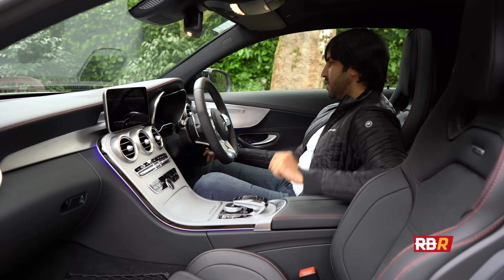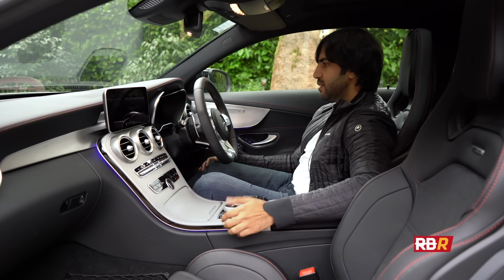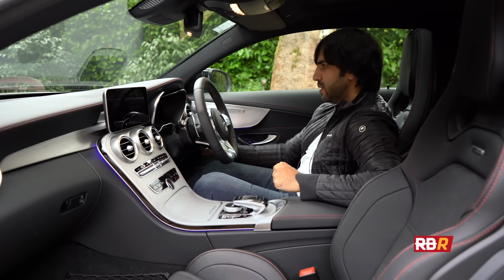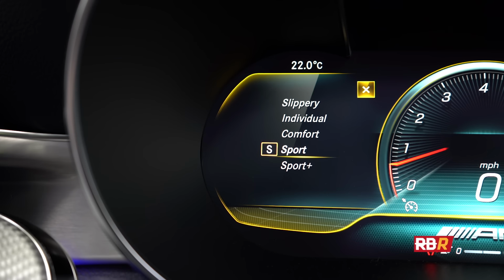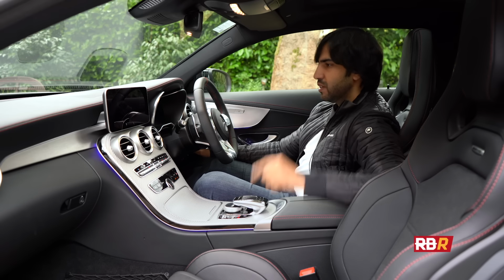But now, as always, it is time to turn the car on and to see, does it sound like an AMG on startup? I'm going to start with comfort with the flaps closed, so let's see what that sounds like. Pretty standard kind of petrol startup on that. And now let's jump into Sport Plus, so that's with the powerful exhaust settings.